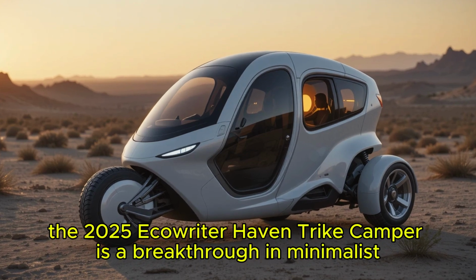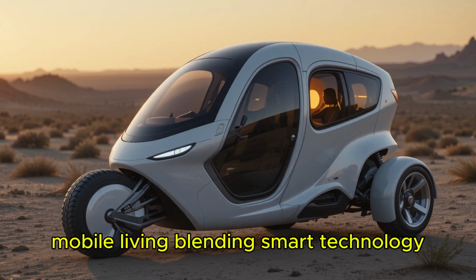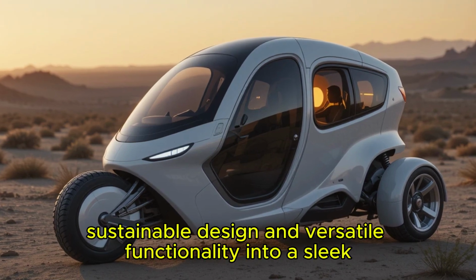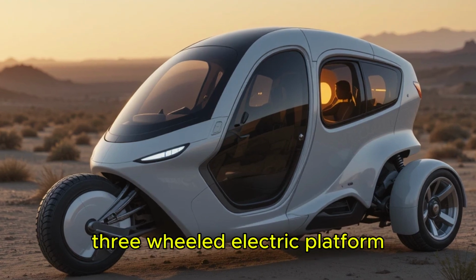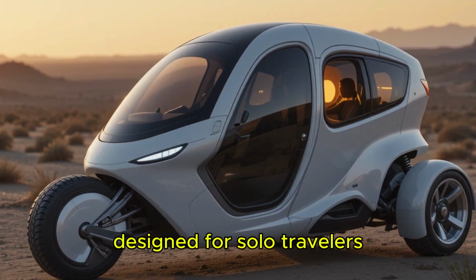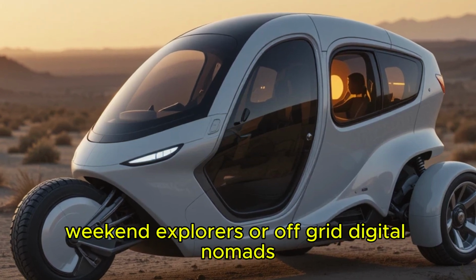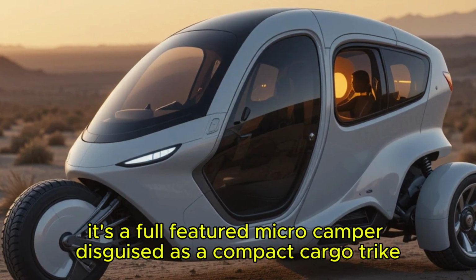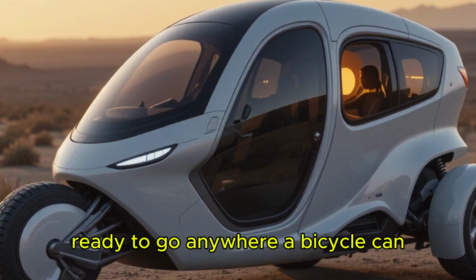The 2025 EcoRider Haven Trike Camper is a breakthrough in minimalist mobile living, blending smart technology, sustainable design, and versatile functionality into a sleek, three-wheeled electric platform designed for solo travelers, weekend explorers, or off-grid digital nomads. It's a full-featured microcamper disguised as a compact cargo trike, ready to go anywhere a bicycle can.